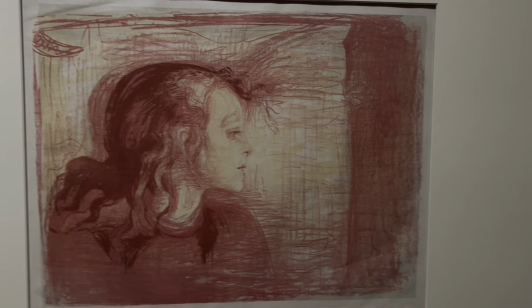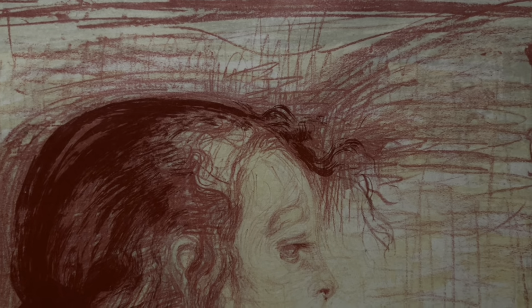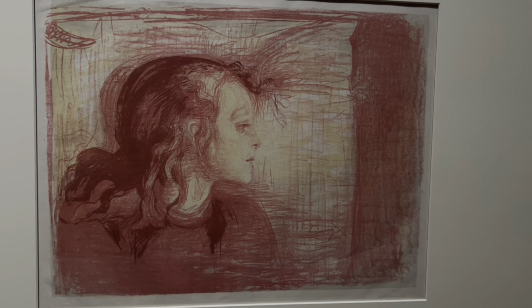So, this is a drawing or print, I think. Yeah, lithography. It's quite nice actually. It's better than the painting. So.